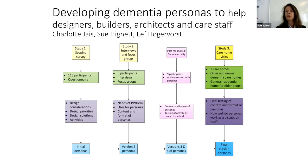Now, there are various solutions to this, and Charlotte Jace was a wonderful PhD student working with myself and Sue Hignett, developing dementia persona. What Charlotte did was a scoping survey. She sent out questionnaires to 113 participants who worked in care homes, who were carers, GPs, specialists. We asked them to come up with these persona. We did various activities afterwards, interviews, focus groups, to talk about design considerations, design priorities, solutions, and the need for the use of persona. That became more and more clear.